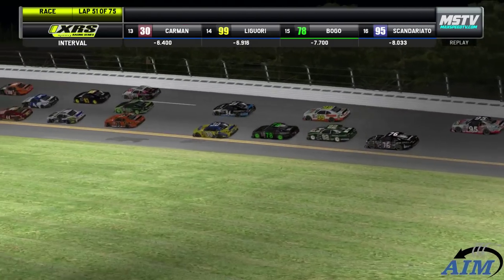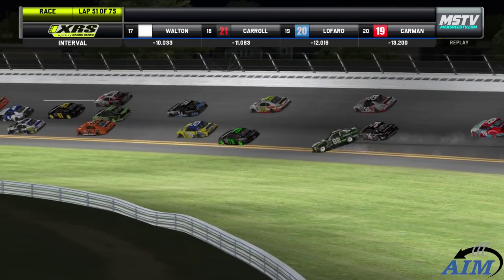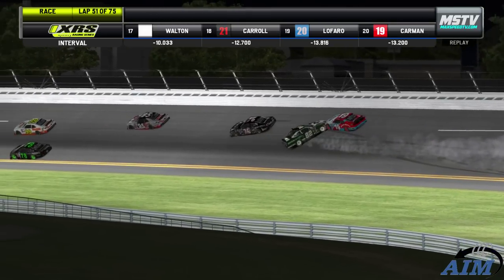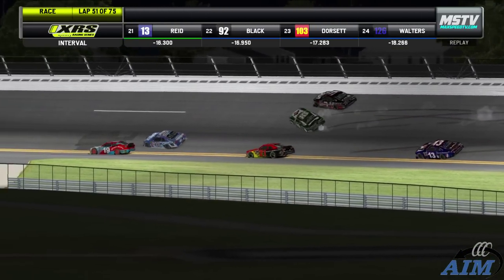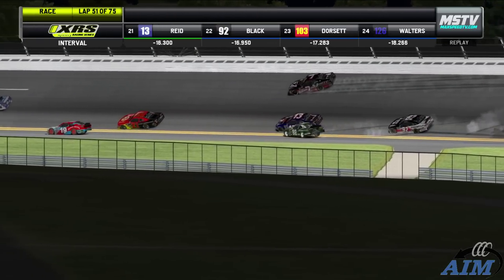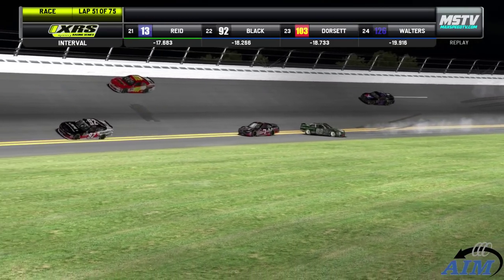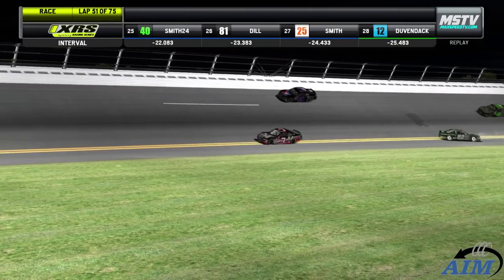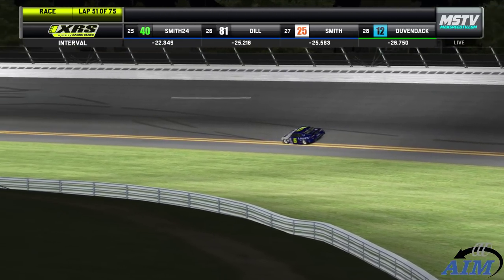And I'm not sure if it was a bumper. Oh, he checked up a little bit and got rear-ended by Jim Walton. Oh, and then the 7 comes along and hits him. That was Doug Ungari. He got into it as well. So a couple of drivers, heavy hits right there. A lot of damage on their cars.